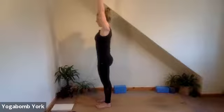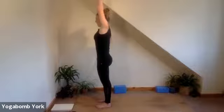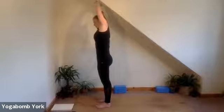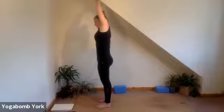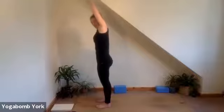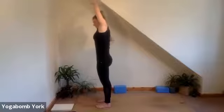and inhaling the left arm up overhead. Again, trying to keep all of the rest of that body neutral, and then exhaling, reaching over towards the right side of the room with the left hand. Just noticing your feet, seeing if you can keep that weight even in the body, making sure we're not pushing our left hip out towards the left side. So gathering in that energy.